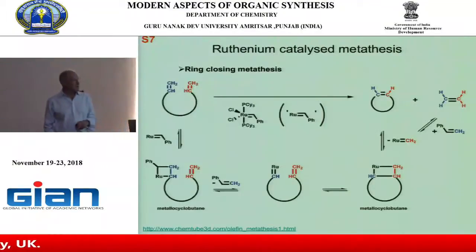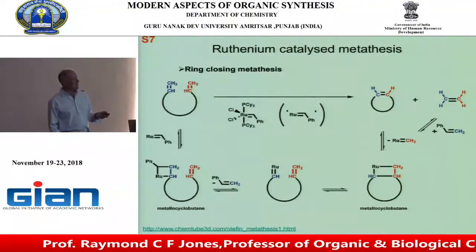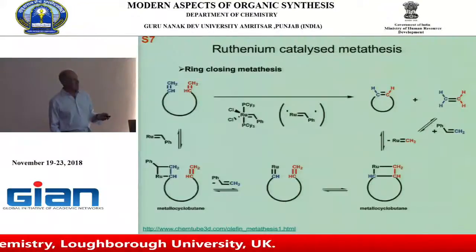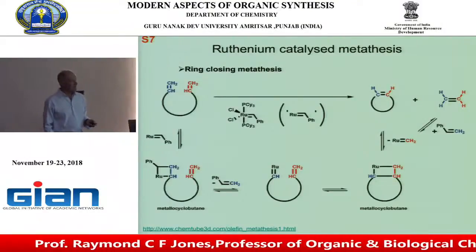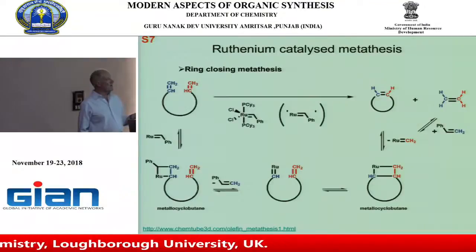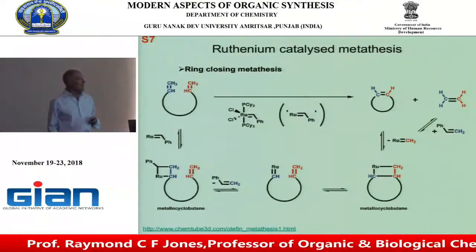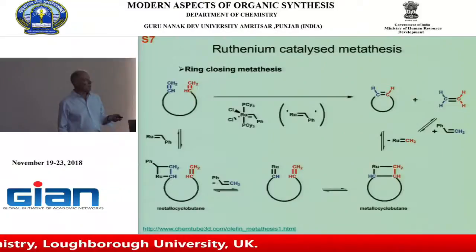So let's think about that in terms of a ring closing metathesis. Here we have two alkenes joined together by some kind of connecting chain, with the Grubbs first generation, for example, which we will write, forgetting all the other ligands, not that they're not there, as a ruthenium carbenoid with the phenyl CH carbene. The product you get is these two inner ends coming together and forming an alkene, and the two outer CH2s coming together and forming ethene. So what is happening there? Remember, the ruthenium carbene is only in catalytic amounts, small amounts.